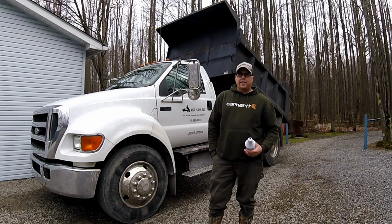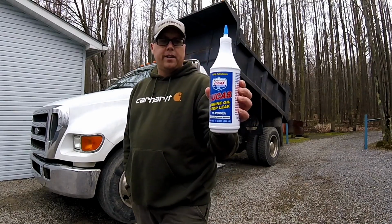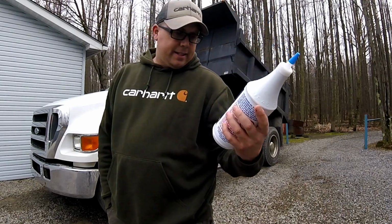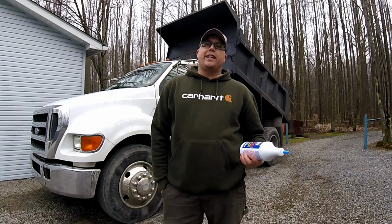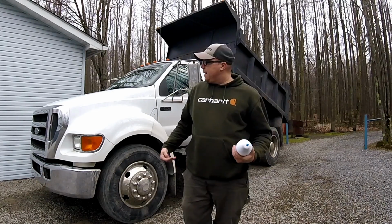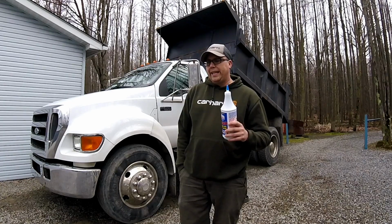Truck that I was riding in the video that you'll see, and this is the product that I put in here. It's the Lucas Stop Leak conventional oil, and it doesn't say what weight it is, but when you turn this upside down, it doesn't. It's like gear oil. It's very, very thick. It's 100% petroleum based. I had a bit of an oil leak, and I'm gonna get it fixed, but in the meantime I was seeing if this would stop the oil leak.